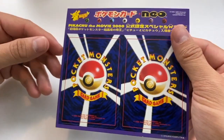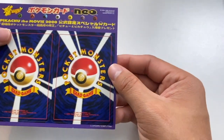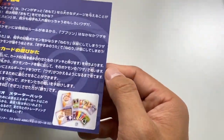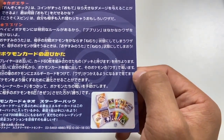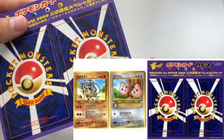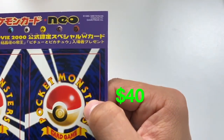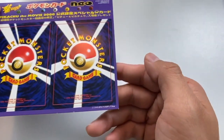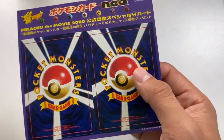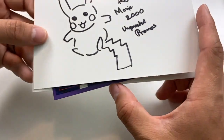We have this other Neo one. Oh, I don't know what's in here. Pikachu the Movie 2000. Yeah. This might be kind of hard to look up. Another Neo Discovery thing. I don't know what this one might have. This is pretty cool. Maybe it's a Pikachu card. Pretty cool. I'll have to look this up, see what's in it, show you guys. But yeah. And then this is what it came in when I got it mailed. Pikachu the Movie 2000. Unopened promos.